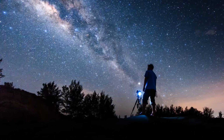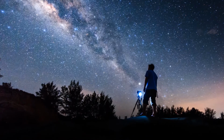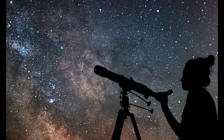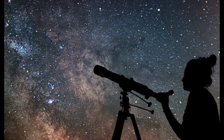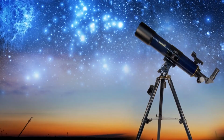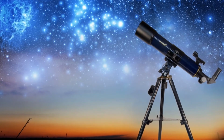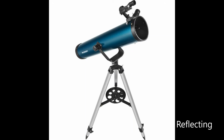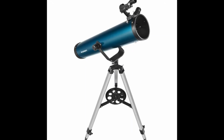People who study these objects in space are known as astronomers. Their study covers the universe and the objects within it, like planets, stars, galaxies, asteroids, black holes, and other celestial bodies. Astronomers use an instrument to study these distant objects in space. It's called a telescope. There are two basic types of telescopes: refracting and reflecting. They look similar, don't they? So let's find out what's the difference.